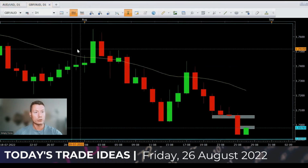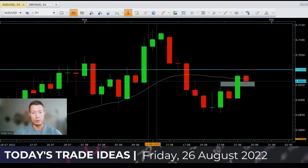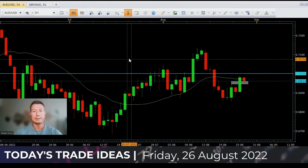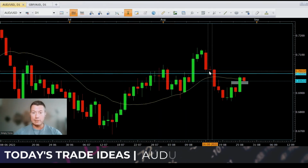That is not a trade idea, but this is. We've got two potential trade ideas, and it's Aussie dollar strength. You saw the Aussie dollar being very strong yesterday, so we just want to follow that momentum. This, guys, is very similar to the Aussie dollar, Canadian dollar.